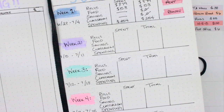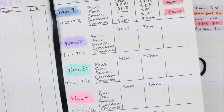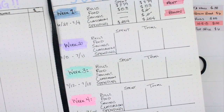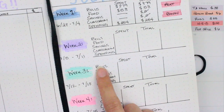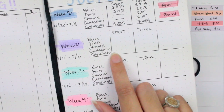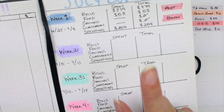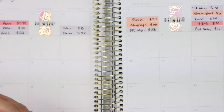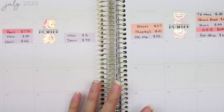I try to get carpets. I just bought a carpet. I'm so excited, and I got it delivered today, and it's badass, and I'm so hype about it. But yes, all of that will go into my classroom, and I didn't buy anything last week, but I did purchase a couple things this week, so that's going in there. And then spending is literally everything else. So all the planning stuff, my miscellaneous Target runs, whatever it is, it goes under the spending area.